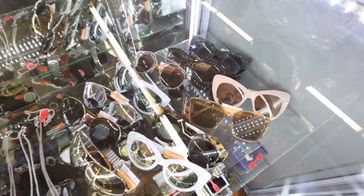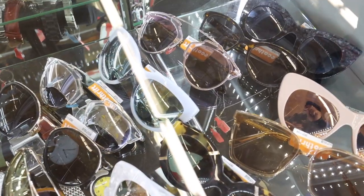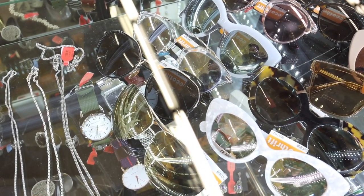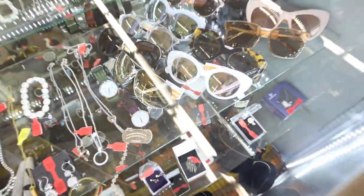Okay, there's a bunch of sunglasses in here. I don't know if like that pink one and the blue one, if those are like Dior's. That white one is like a Marc Jacobs. That one's kind of cool. It has like a D&D on it. So is that like, I don't know if Dewey and Burke makes sunglasses. I don't know what that is.